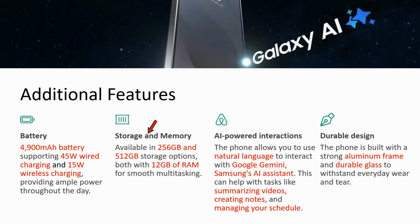This smartphone comes with 256 GB and 512 GB storage options, both with 12 GB of RAM for smooth multitasking. This phone allows you to use natural language to interact with Google Gemini and Samsung's AI assistant. This can help with tasks like summarizing videos, creating notes, and managing your schedule. And this phone is built with a strong aluminum frame and durable glass to withstand everyday wear and tear.